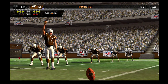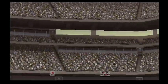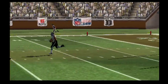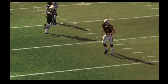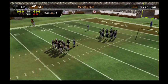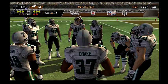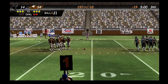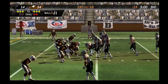Patterson in to kick this one off. Got all of that one. This one is handled by number 37. The defense intercepted a pass their last time out. First and 10. Will start the drive at the 21-yard line.